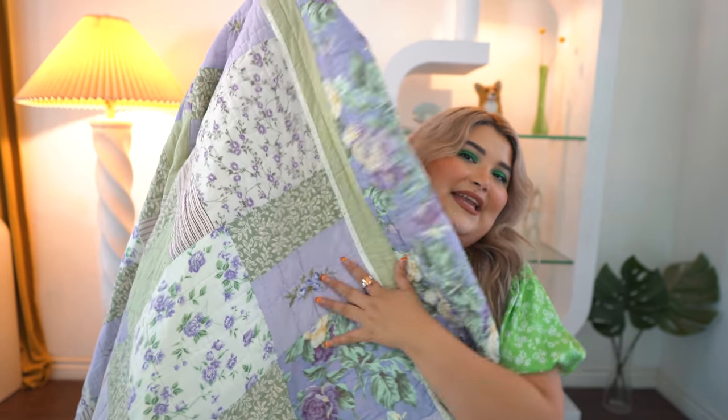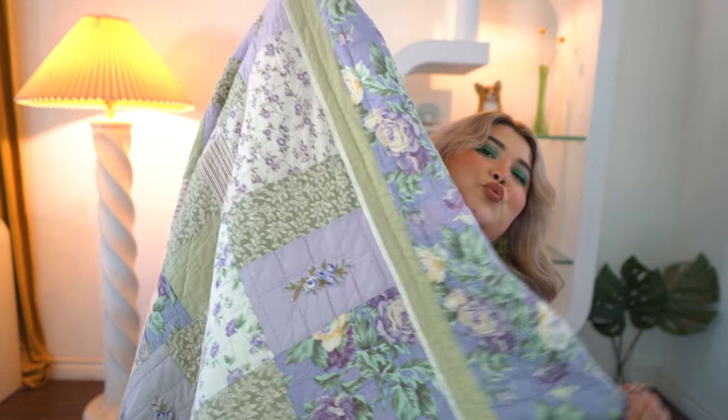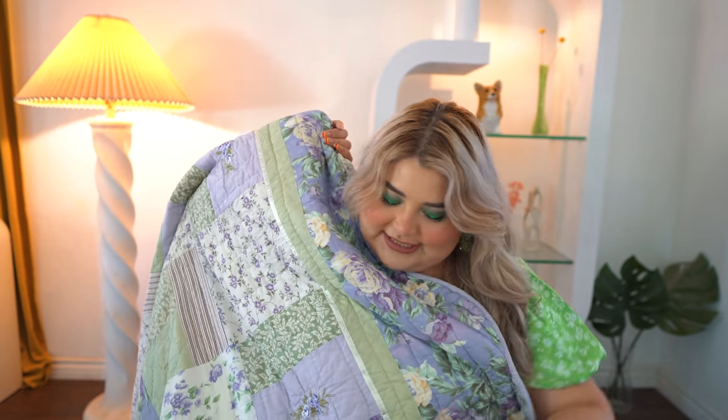Look at that. And the other side is a pattern style quilted, more purple, but it also has greens. It's all kind of patchwork. I love that you get two options. I also think this one's gonna be perfect for the summer because it's also lightweight. It's not a heavy comforter. This one was $5.